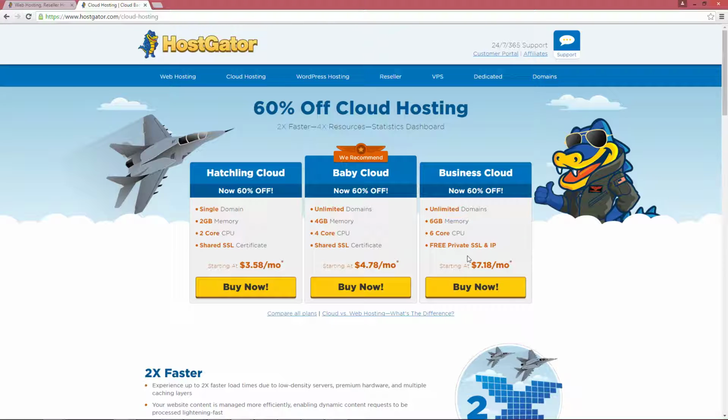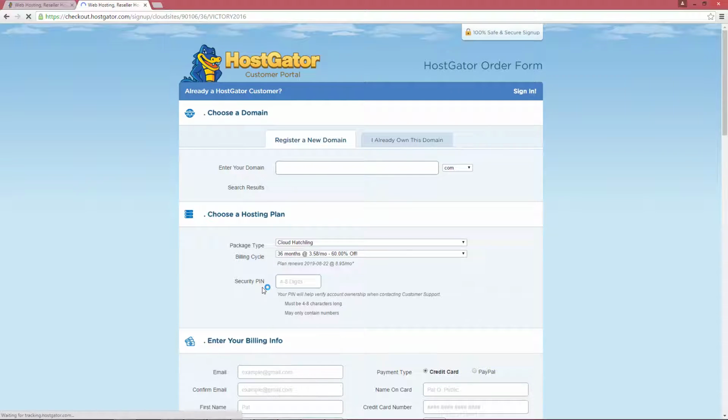This one right here, our business one, looks a lot more professional. We're going to get a lot more business. We're going to get a better search engine rating with this, and we're going to end up with more people. Say we can hold 600 to 900 people with this at once. But it is more expensive. So we're going to go ahead and look into this basic one just for this video.